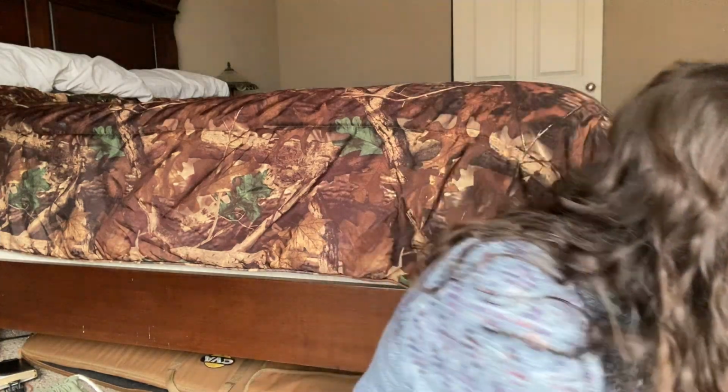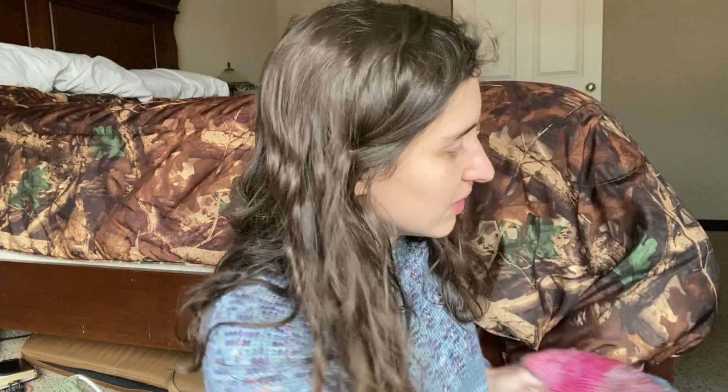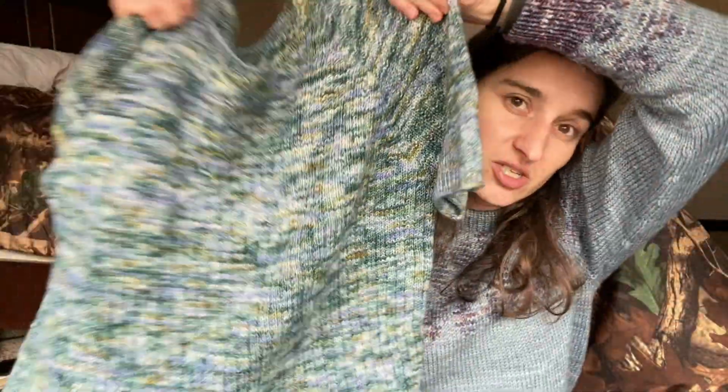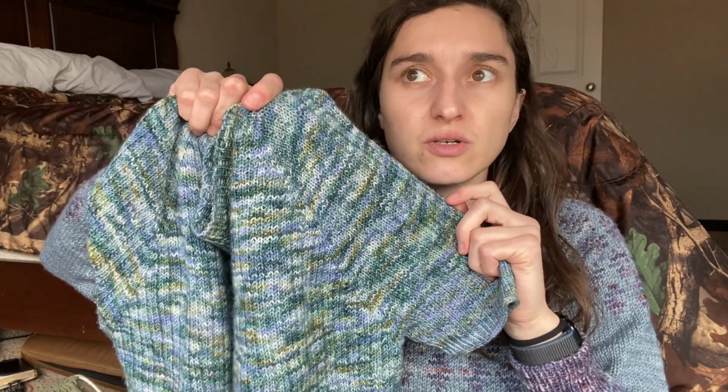What else is there? My most worn knits that I finished this year were definitely, I pulled them out when I pulled my other sweater out. This one I did not imagine, but it is the Flores. I don't remember who the Flores is by. This yarn is Snowdrift by ZZ Textiles, because the other one is Snowmelt that I knit.